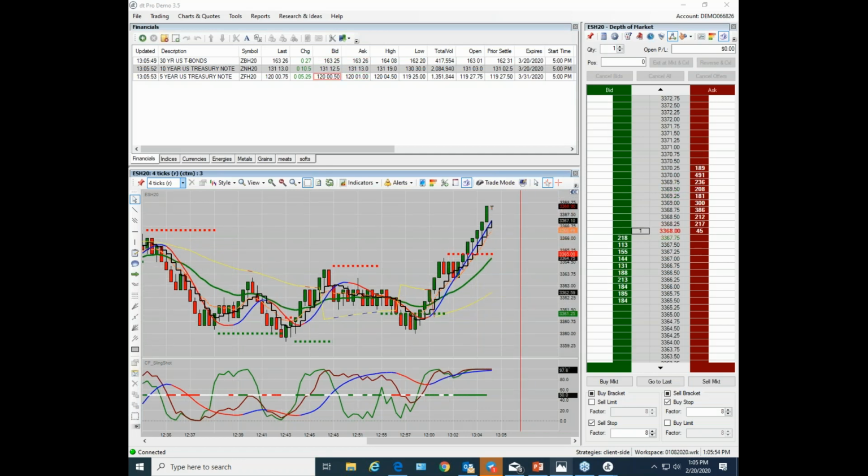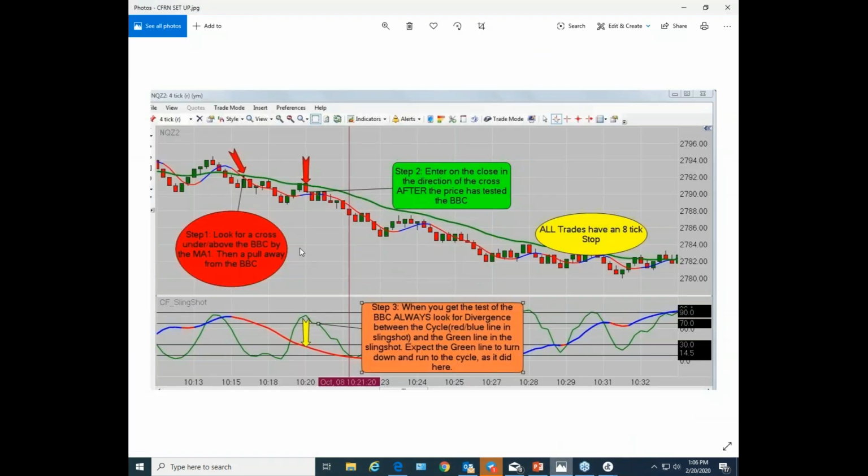All right. So the 4 tick range chart is the chart we want to be on. Move this over here. All right. Next order of business is the top portion of the chart. We're going to talk price action here. All right. So that's going to lead us into steps number 1 and 2.